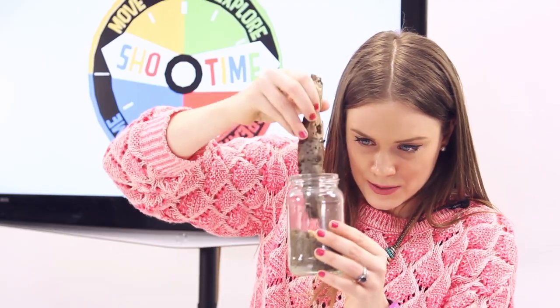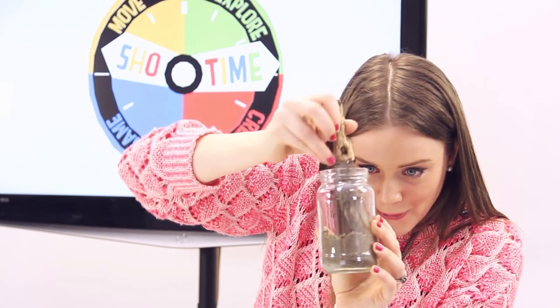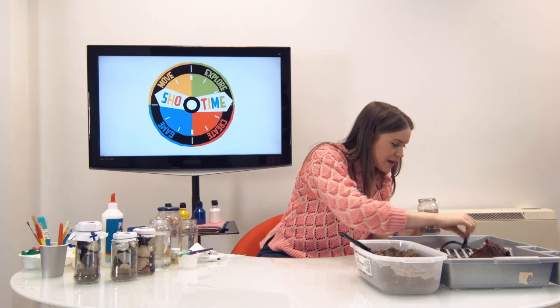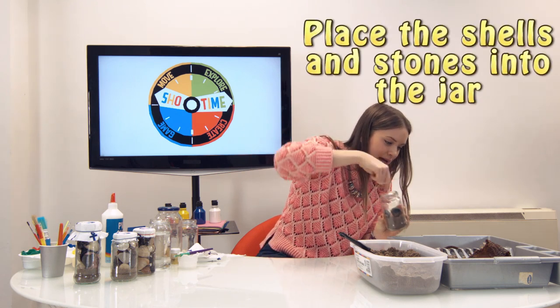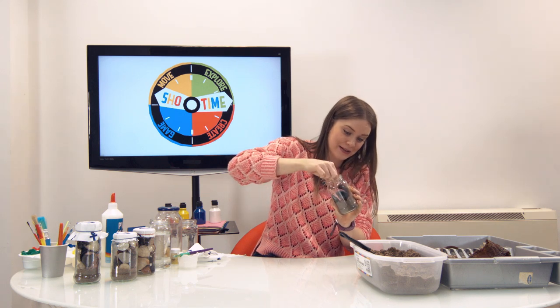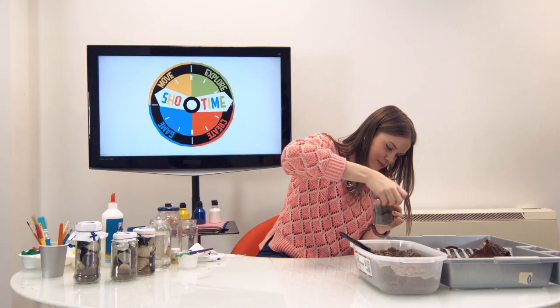I'm gonna pat it all down. I'm gonna use a bit of my driftwood to pat it down. Squeeze it into the jar. And now it's time to decide what we would like to put inside. I'm going to choose my favourite shells, some of my mussel shells, and just place them in and push them down. How about some seaweed as well? Seaweed, big yellow stone, that looks nice. Big yellow stone, some more shells, and I've got a really good idea what else we could do.